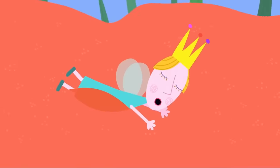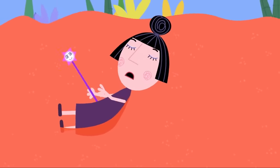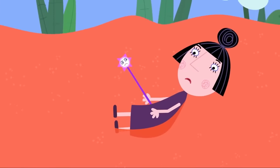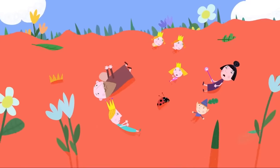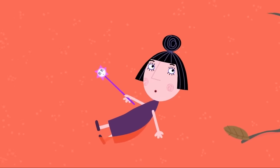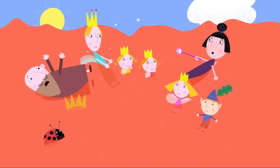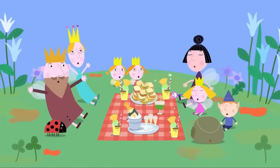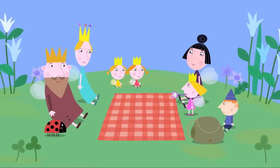Nanny, try a stronger spell. I could use the stop magic spell, but that's only for royal emergencies. I declare this a royal emergency. Thunder and lightning, north wind blow. Magic spells, away you go. It worked. Hooray!